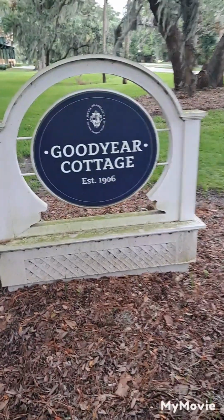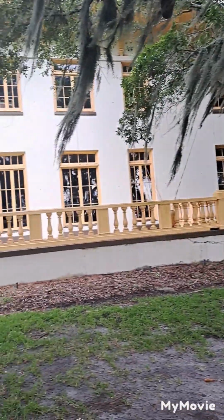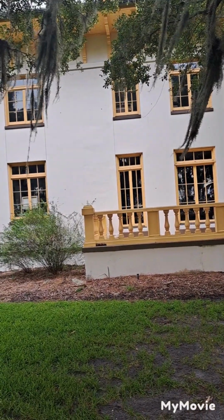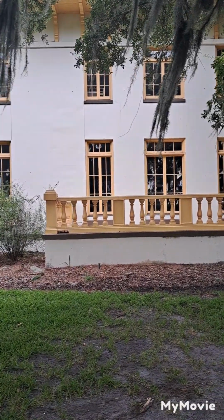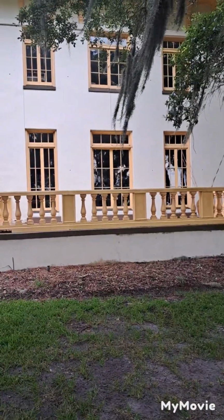Okay, today I'm over here on Jekyll Island, looking at the Goodyear Cottage, established in 1906. The Goodyear Cottage was built by Frank Henry Goodyear in 1906. These Goodyears are not related to the Goodyears that do the tires, two different families. This Frank Goodyear was a lumber and railroad baron. He was in the railroad industry and the lumber industry with his brother. He's from Buffalo, New York.